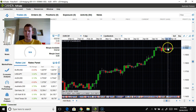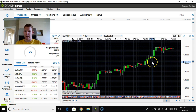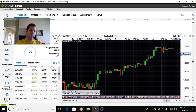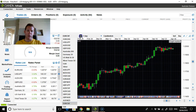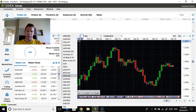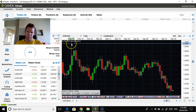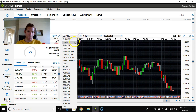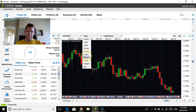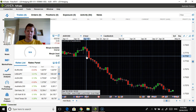And the Euro Swiss as well is currently pretty interesting. Right now, it's 50-50. It could go up, it could go down. You want to wait for the price action. That's what I'm going to be doing. USD CAD, not as good. And then the Euro, I'll bring up. It's interesting how the Euro is weakening like that. Aussie's also interesting as well.